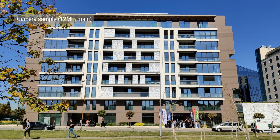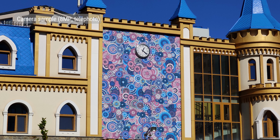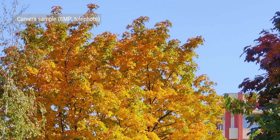There is incredible detail, top-notch contrast, balanced sharpness, and wide dynamic range. 3x zoom photos from the telephoto cam are equally spectacular. Resolve detail is brilliant, as is the sharpness and dynamic range, and colors are true to life.